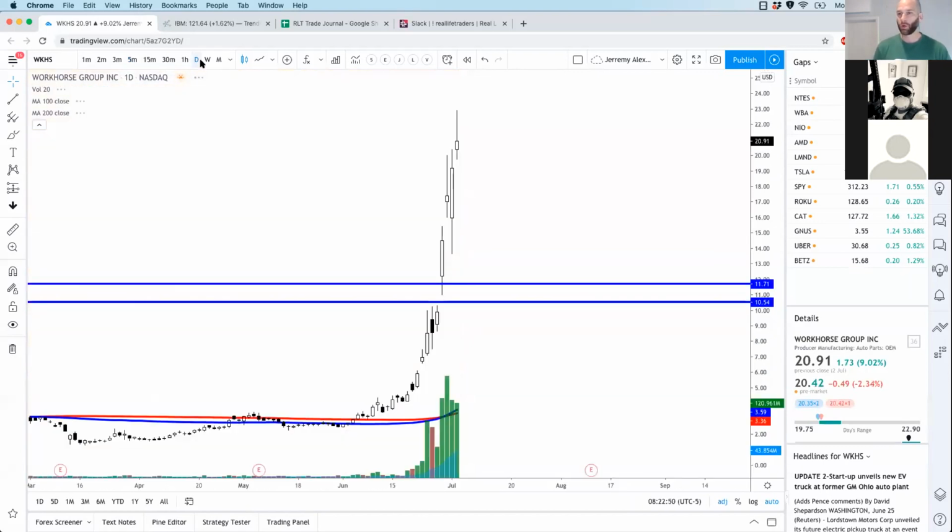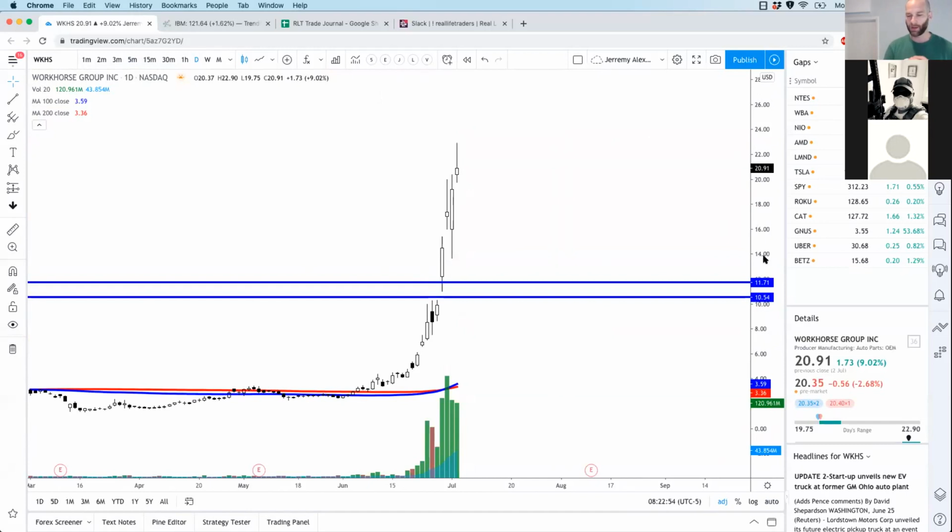Joel wants to look at Workhorse. Workhorse has done its thing for a little bit. I would wait on it today. In fact, it's actually down.